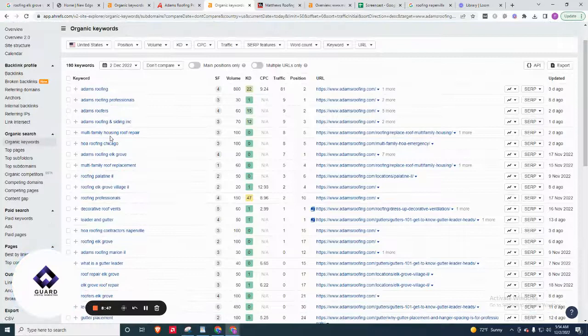countrywide there. Let's see here. So these are the keywords that I'm kind of talking about here. Roofing, Elk Grove Village, Illinois. This is what I typed in. That only gets 20 searches per month, but they're position 4 like we saw in that Google search. So they are getting some traffic from that.